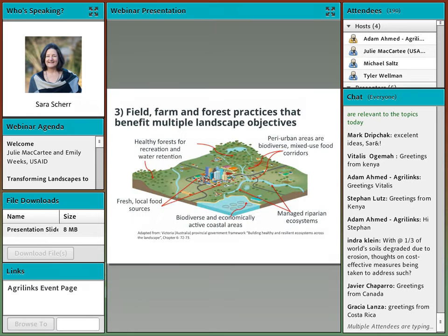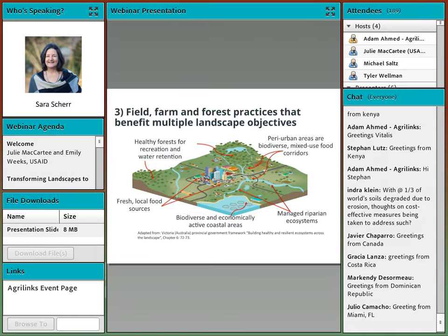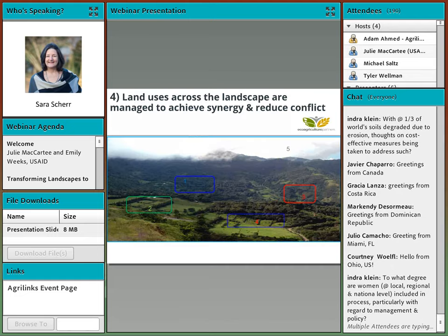The third feature of these landscape initiatives is the commitment to align field practices, agricultural practices, and forest practices in ways that benefit multiple landscape objectives. And farmers see that they're playing a critical role in watershed management, and in biological corridors. By the same token, environmental agencies and NGOs recognize that the actions they're taking for biodiversity conservation need to provide food security and support the farming actors in their communities.